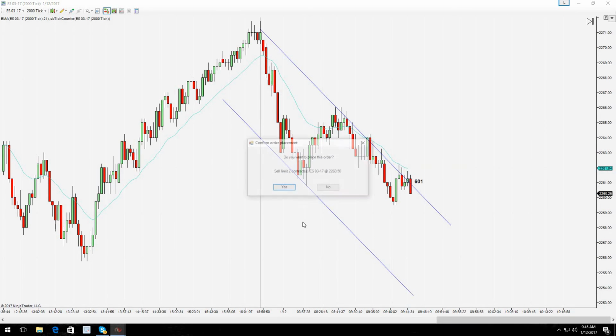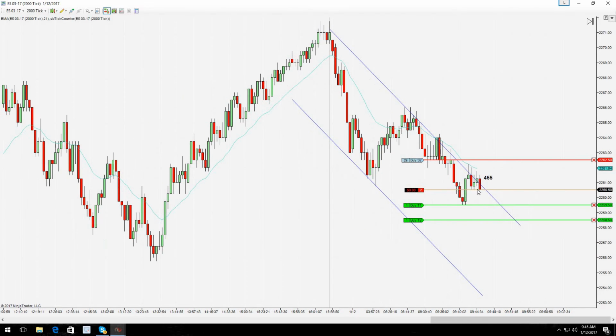It is JR, and today is Thursday, the 12th of January 2017, and this is going to be our live trade for today. I was trying to get in one tick better than this because our low is going to be 59.50, so we have exactly 4 ticks from our entry to our exit. I wanted to get in at 60.25, so that way I could get out one tick before we get to the low.